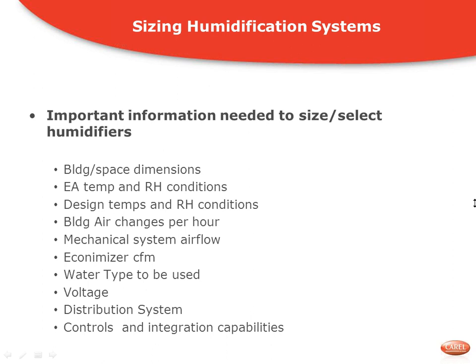If you do have information on the makeup air unit or the air handling system, you want to know the airflow of that system, so the CFM of the mechanical system or the economizer itself bringing in outside air. Obviously, as we talked about, the different humidifiers use different types of water. So if you know what type of water is going to be utilized, that'll help narrow down which humidification system is best for your application.